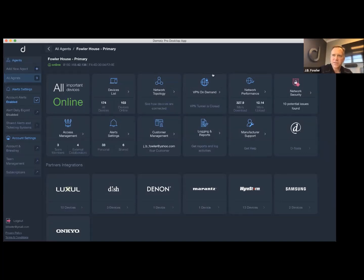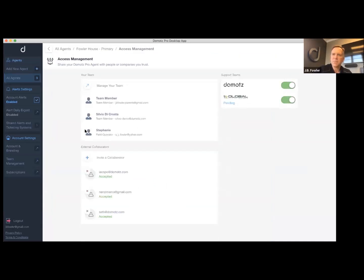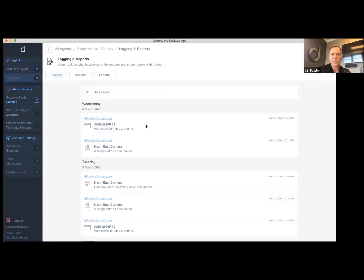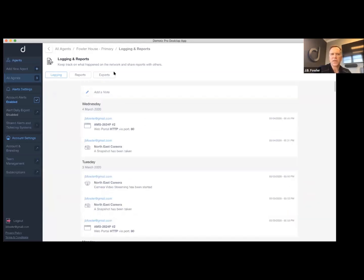The advantage of leveraging Domotz to do this is that you're taking care of your team members that you have and allowing them access through VPN on demand, so that it's known who it is, and you're not putting common usernames and passwords out there. The other thing is that when you go through Domotz, it gets logged. So you can actually see which users logged into which systems and at what times.